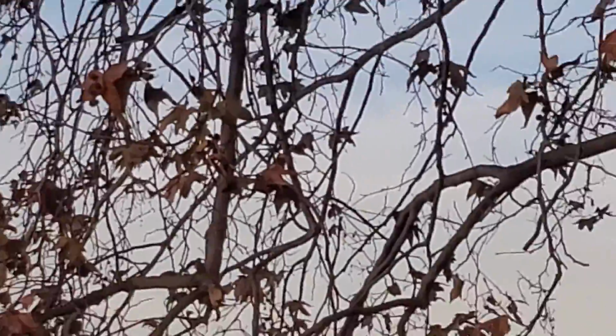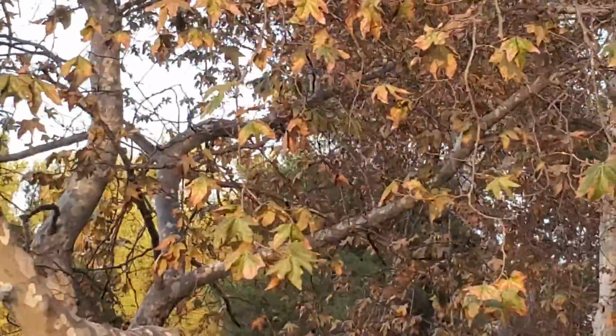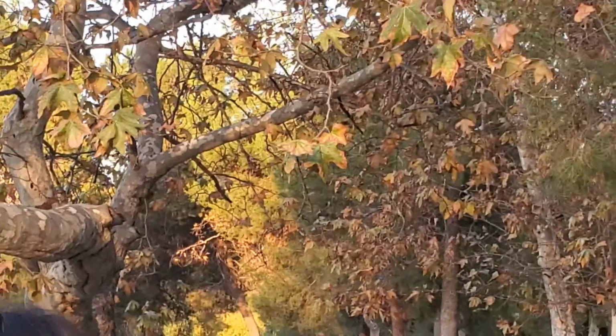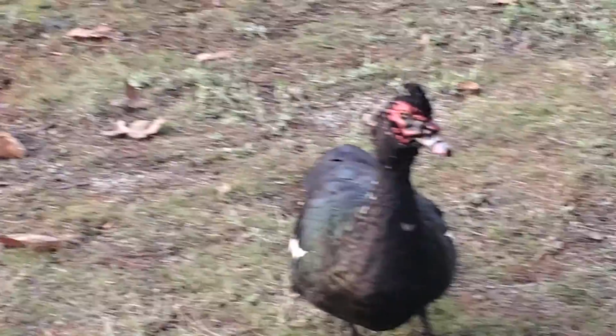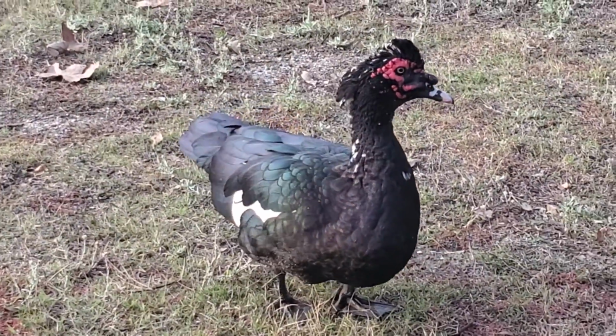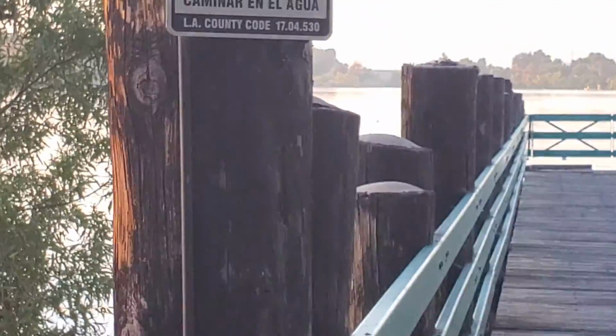Oh, he's flying. Oh, he's carrying it. Wow. Yeah, way up there. Way up there. See what he was eating. He took most of it. Left some of it.